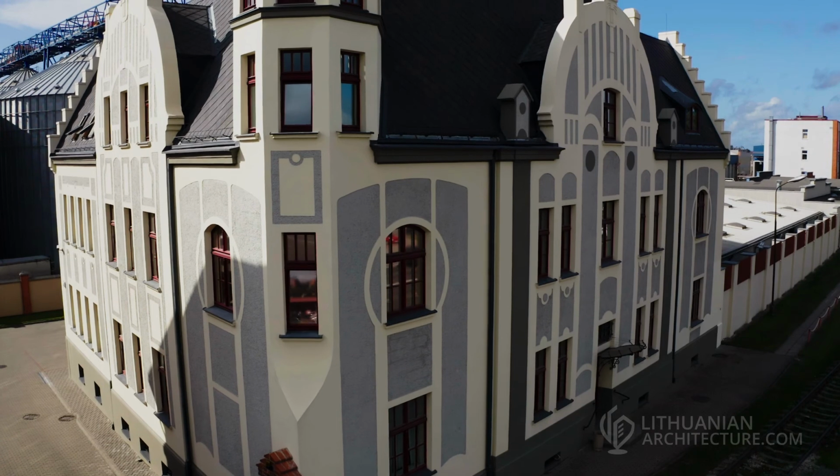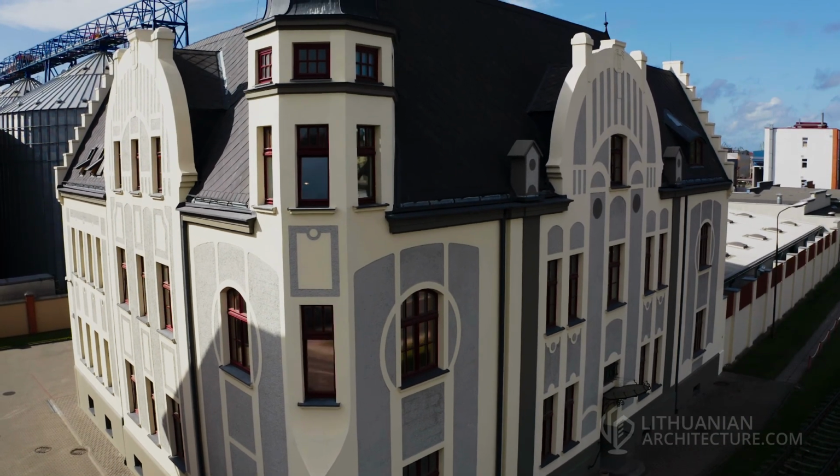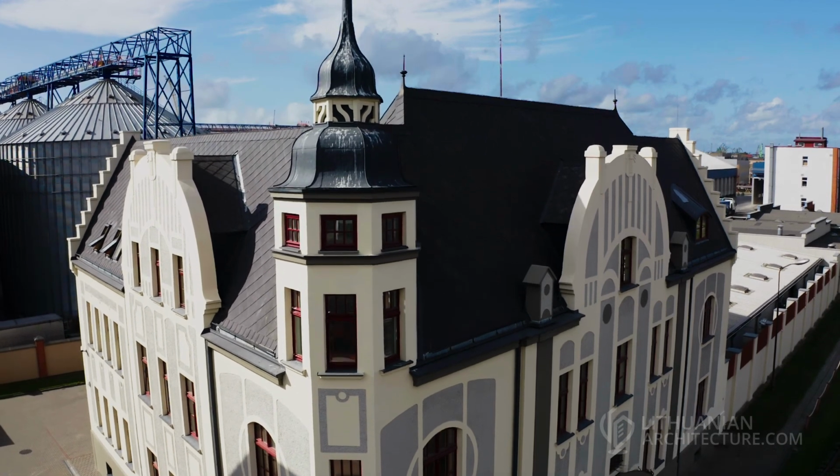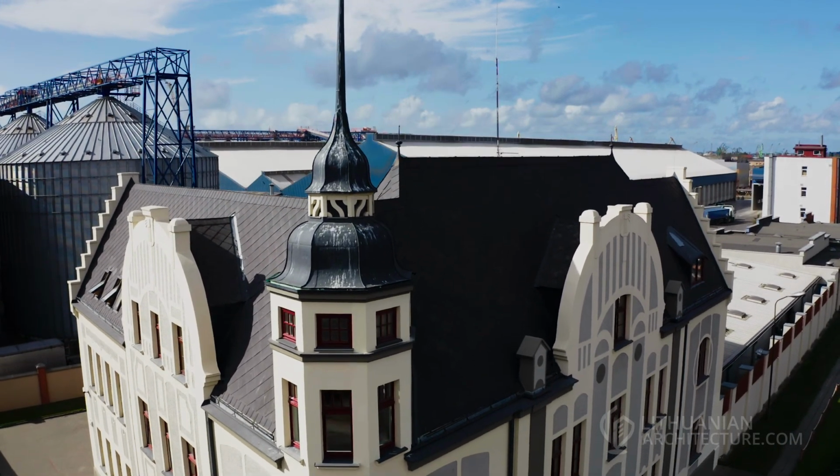The corner of the building is organically finished with the main accent, an intricate octagonal turret featuring a double spire and open-work decor.